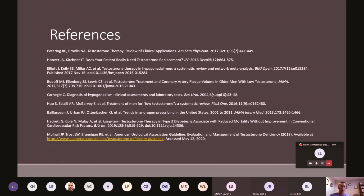And then the link included here at the bottom reference is the American Urological Association. They have a treatment guideline for testosterone deficiency. And at that website, there are videos available that outline and highlight the guidelines.